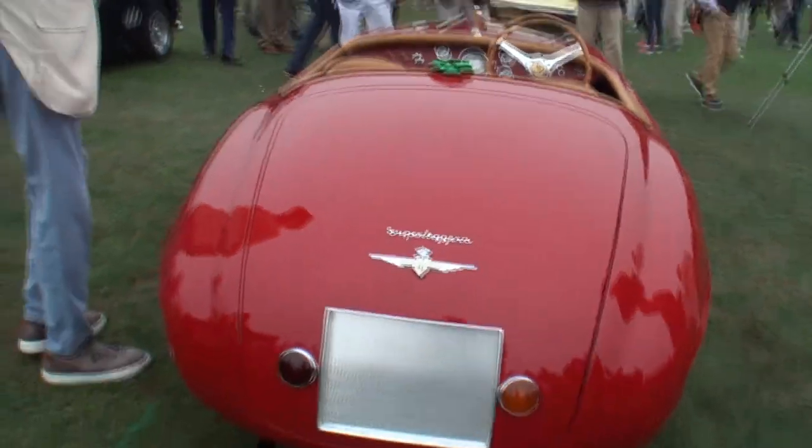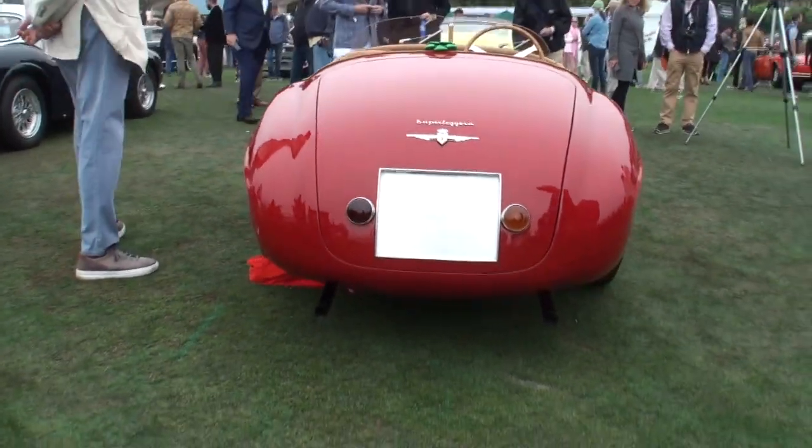Now, Doug, have you ever driven this car? I have driven this car several times. What's the reaction when you're driving this? A lot of thumbs up, a lot of waving, a lot of just staring. Yeah, right? Even here at the Concours, this is something quite unique and special.